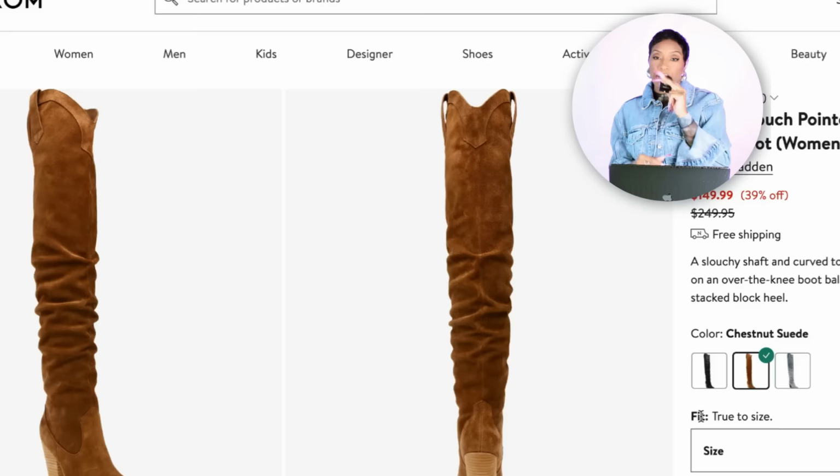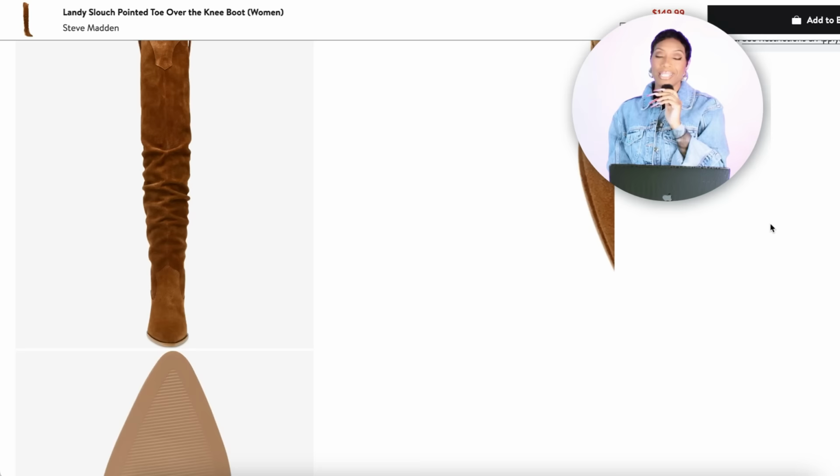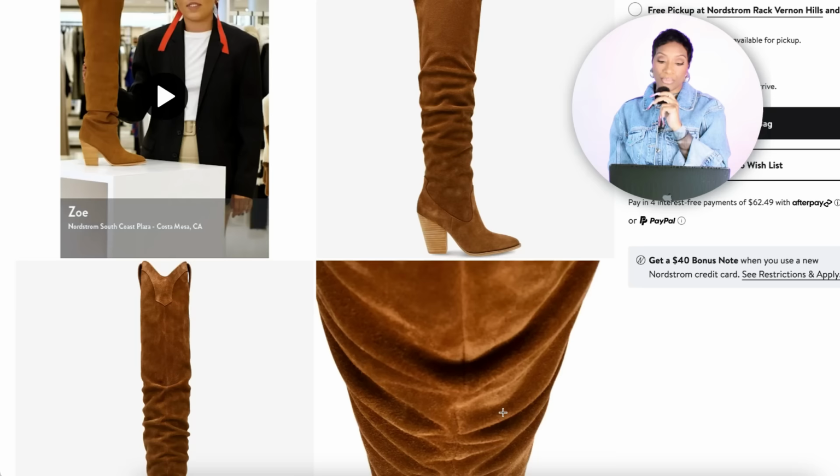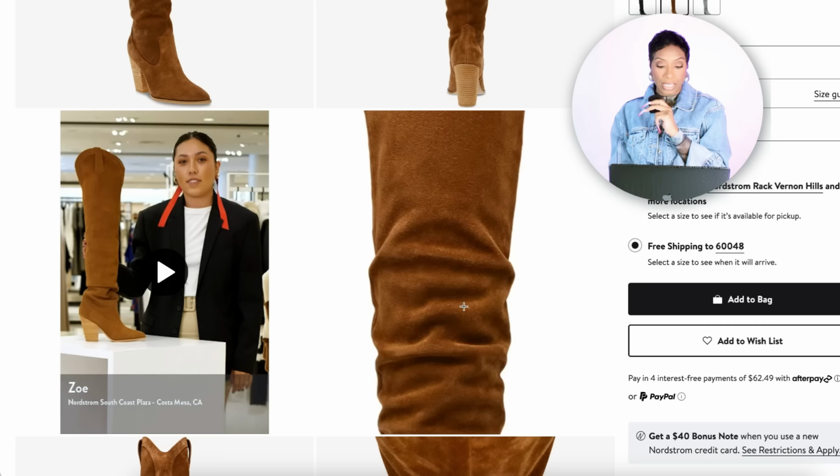Now for the boots. Remember we was looking at your daddy stuff just now? And I told you them brown ones was banging? Yeah. Pulled them right on back in. Same boot, except this time we're looking at the suede brown instead of the denim, and it's called chestnut suede. It's $150, same price as the denim. These are at Nordstrom, and they're the Landy Slouch pointed toe over the knee boot. Love these. These are available in sizes 6 to size 10.